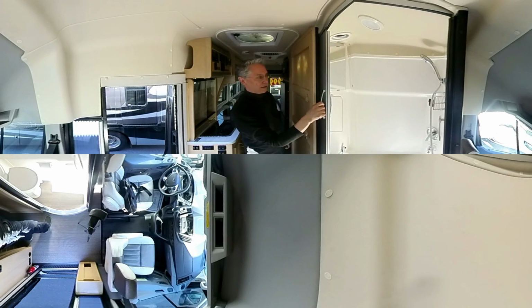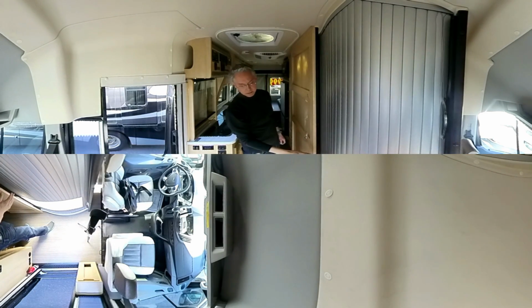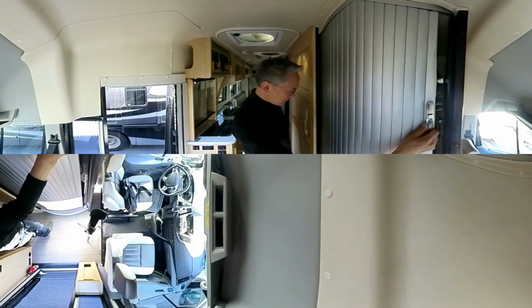It's got a cool looking Tambor door here when you close it. Okay. Now you might want to be aware that these things, they're really cool looking, but they do rattle when you're driving, so just be aware of that.